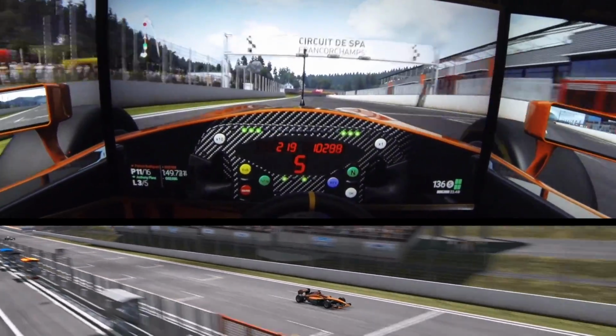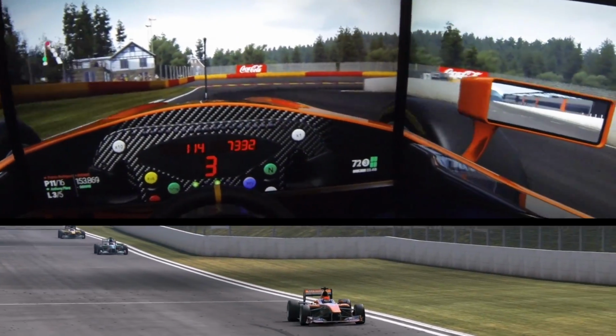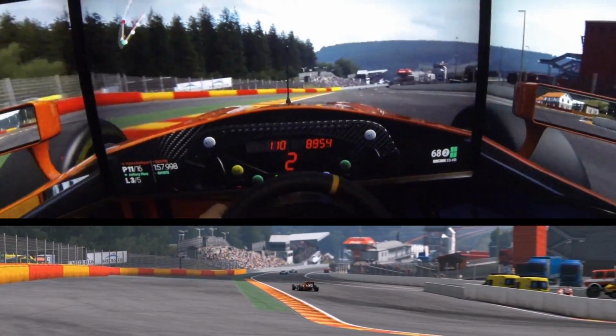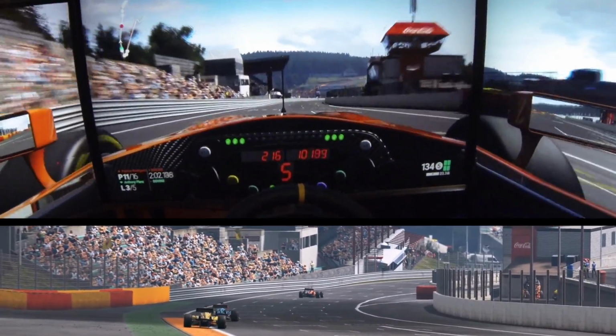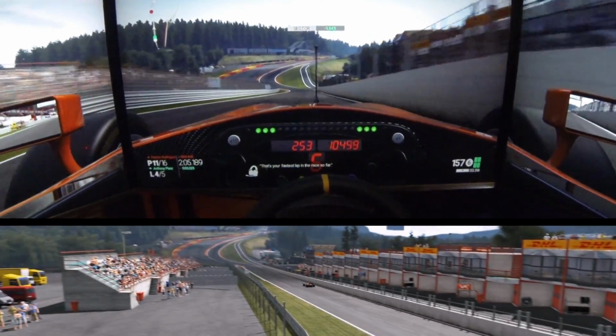We call it the bus stop. It's not the bus stop anymore. That's long gone now. I preferred the old bus stop to the new chicane, but it does work well for overtaking. So going around the corner, obviously I learned how to brake there, hook up that. You can go flat easily through Eau Rouge. You couldn't years ago, you can now.